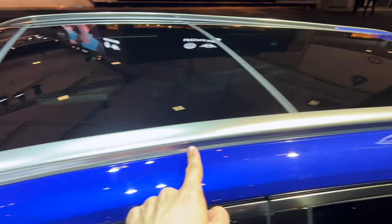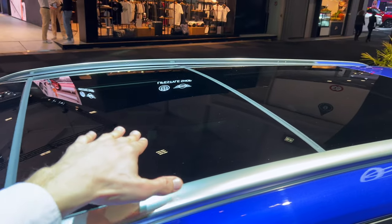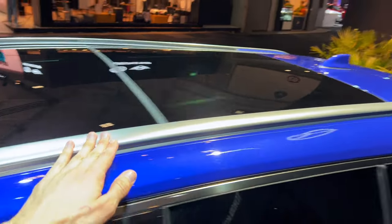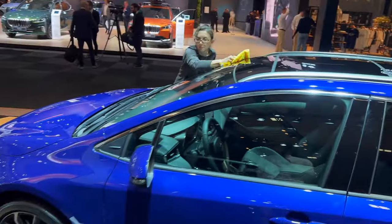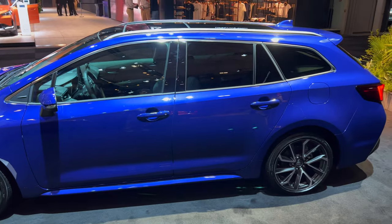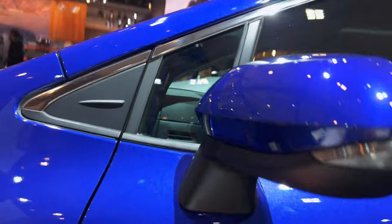You can see aluminum slim roof racks, panel roof tinted, of course. This is piano black, shark fin and a spoiler extending to the back. If you check the profile of the car, you can see beautiful, gorgeous aerodynamic design. We have some aerodynamic pieces here.